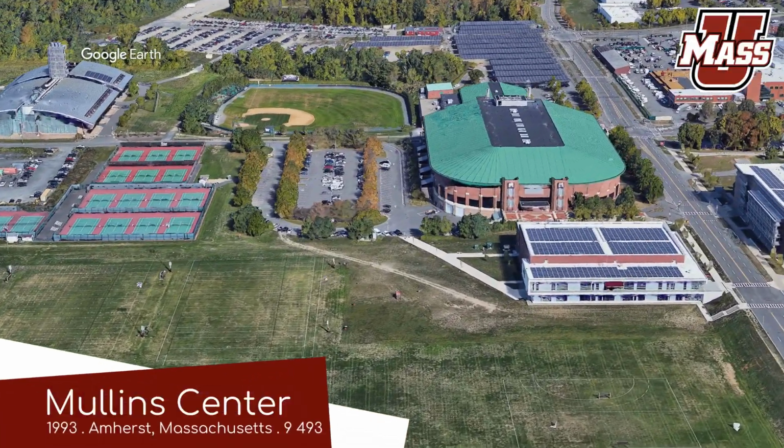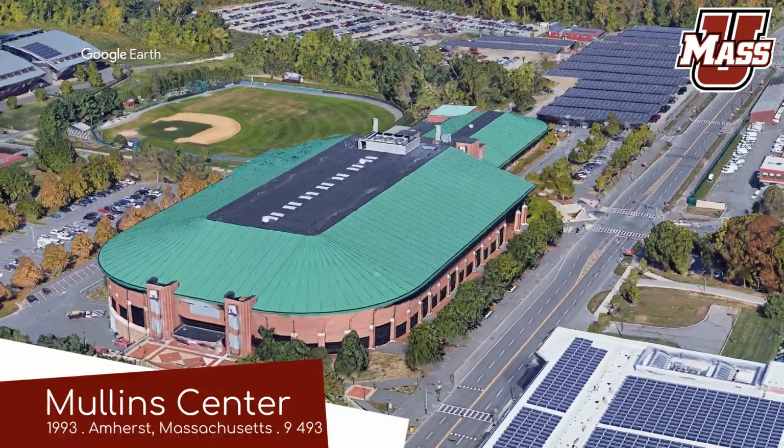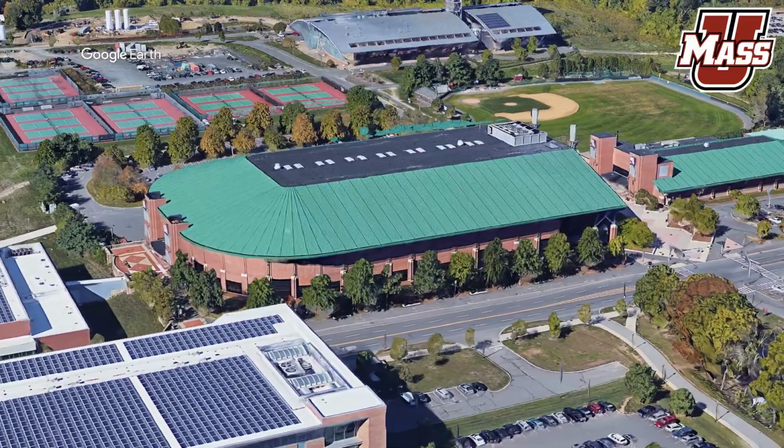Mullins Center, UMass Minutemen. If you said that to someone in the street, they'd think you're trying to start a fight. Yo, UMass Minutemen? UMass Minutemen? Oh, we have a green roof this time.